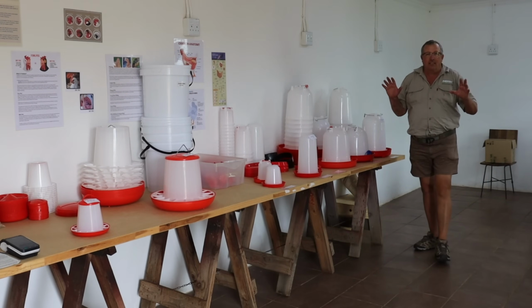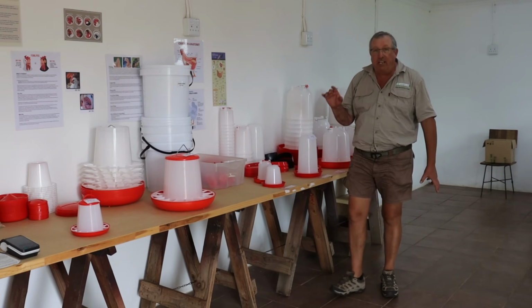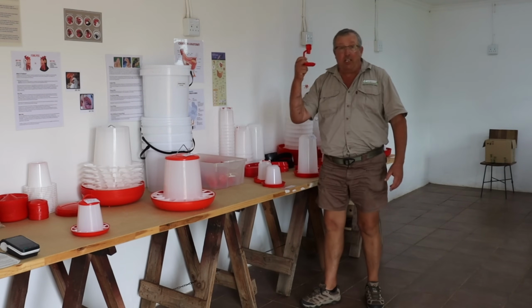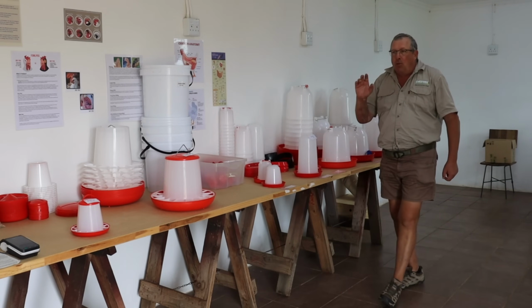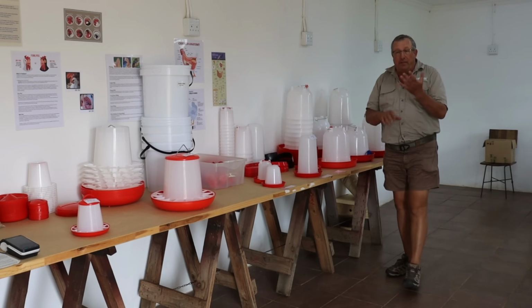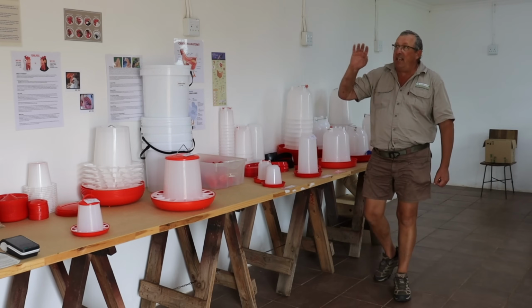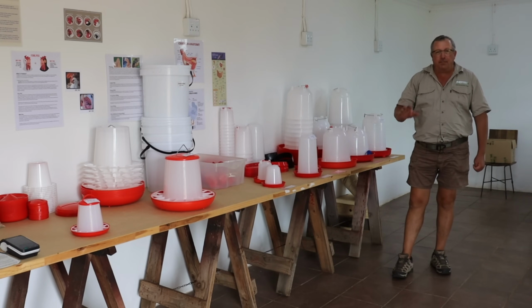We're inside the Hatchery Store. Inside the Hatchery Store, we have all of the equipment that you need to feed and water your chickens. If you're looking for nipple drinkers, we have nipple drinkers available. These are relatively hard to find. We've got food in various sizes from 5 kilos all the way up to 40 kilos. We do all of the different kinds of foods that you will need for chickens or for quails, as well as infrared lights and fittings to ensure that your baby chicks are comfortable.